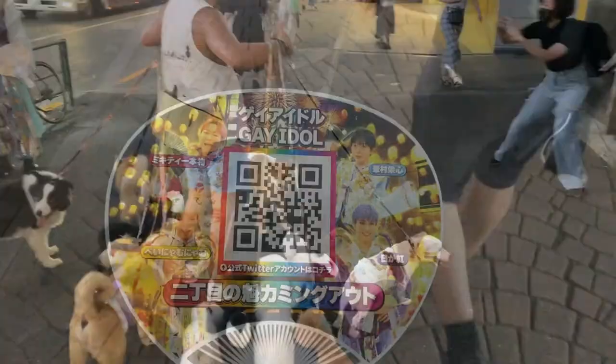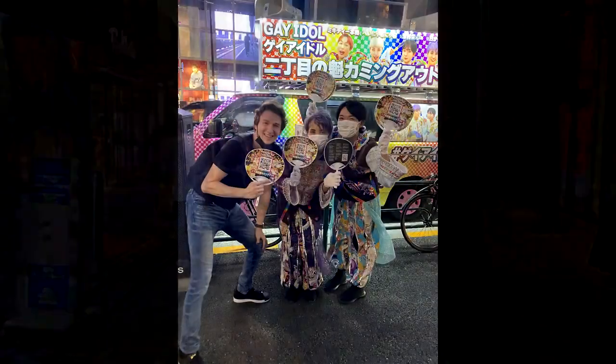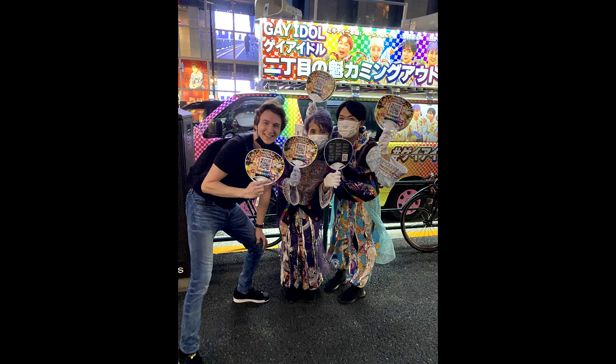I ran into this group called the Gay Idol Group. They were dressed really cool, and they were just parking their car out, giving out free stuff. So I took a picture with them. It's pretty cool.